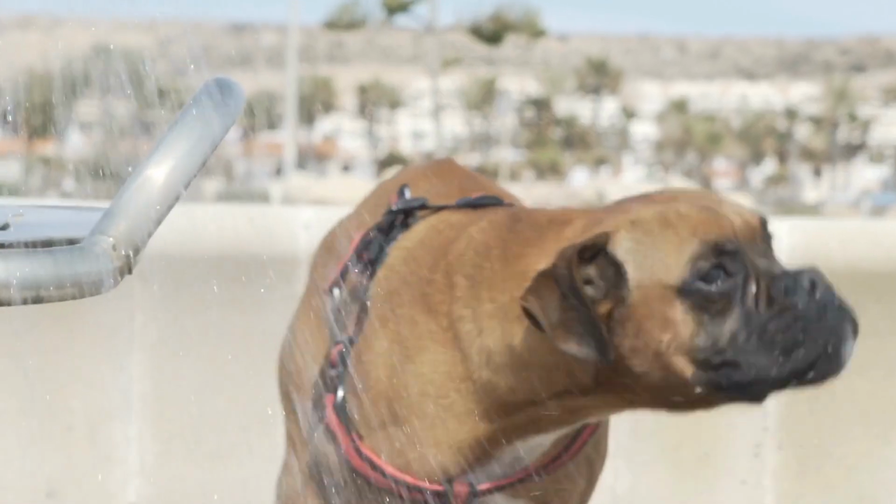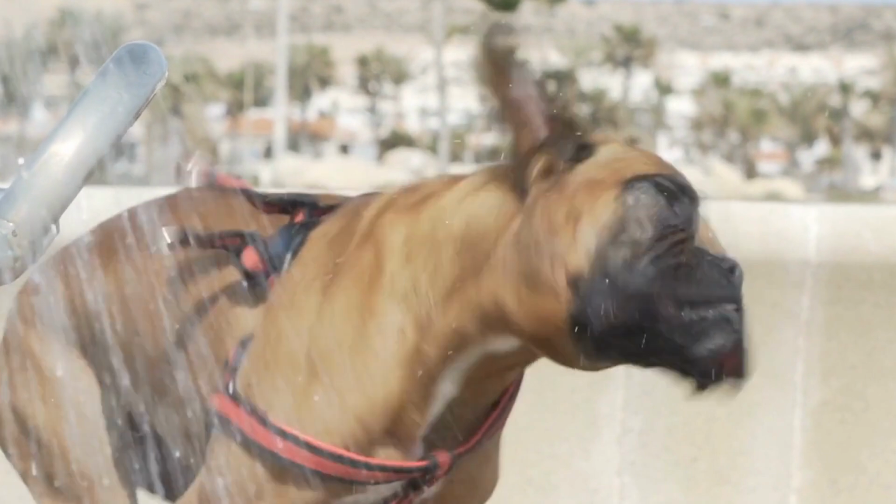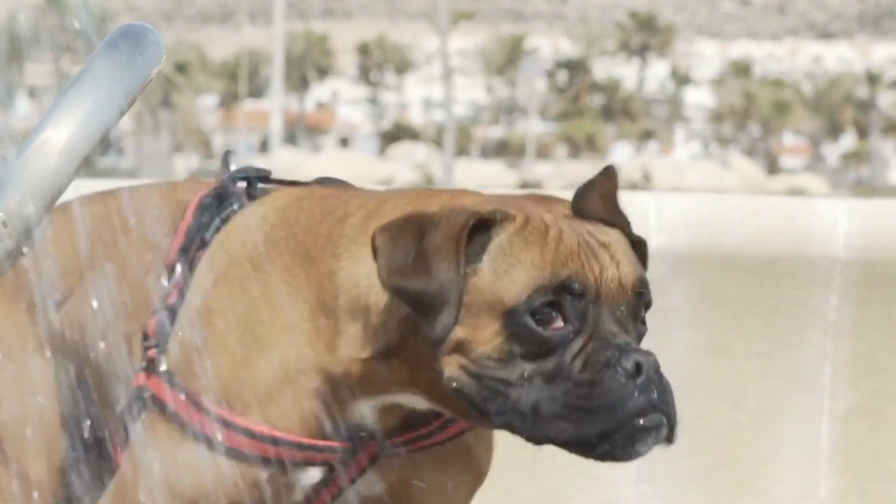Avoiding strenuous exercise after meals. Engaging in vigorous physical activity immediately after meals can increase the likelihood of bloat. It is advisable to allow a sufficient amount of time for digestion before engaging in any strenuous exercise or play.